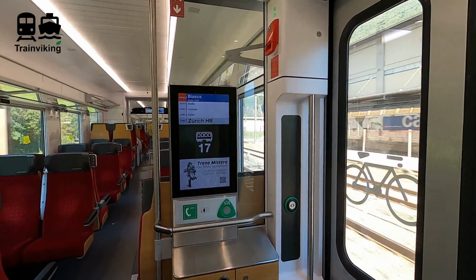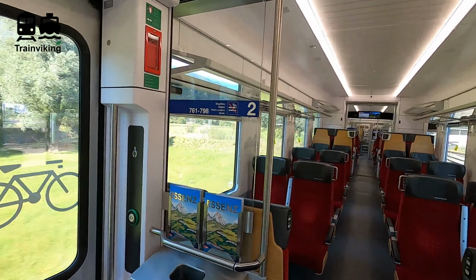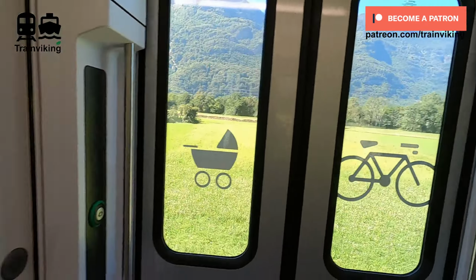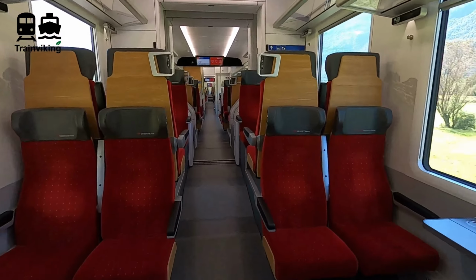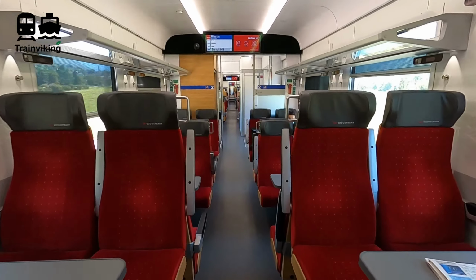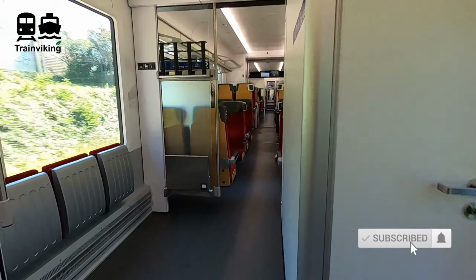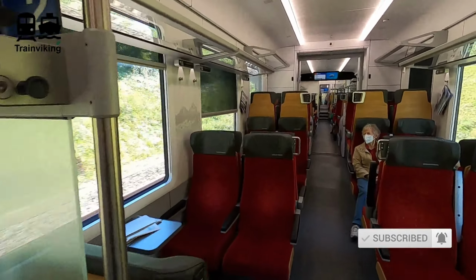And near all entrance doors you will find these screens that will also host route information, but also the carriage number. Seat information has been written on these spots over here, so you know what seat numbers can be found at that section. Throughout the train there are lots of luggage racks, but because all seats do face each other, between the back end of some seats you can also store luggage, and otherwise you can store some luggage near the spots where you can park bikes and skis.